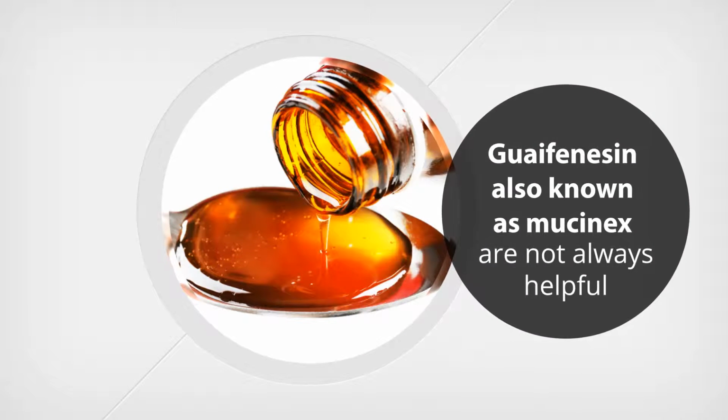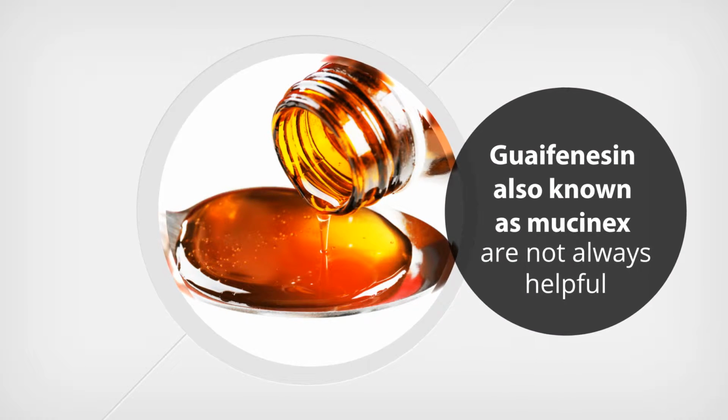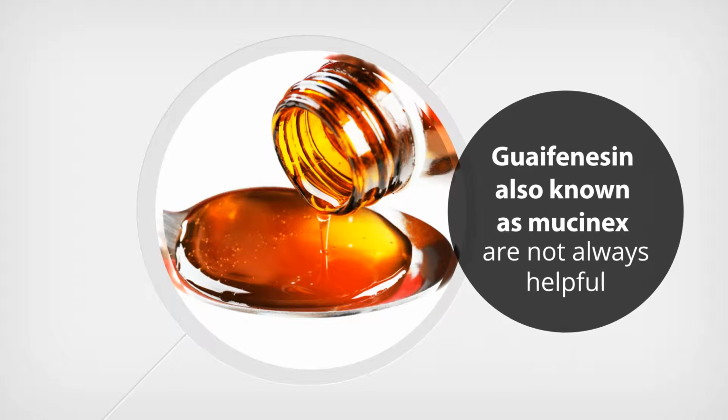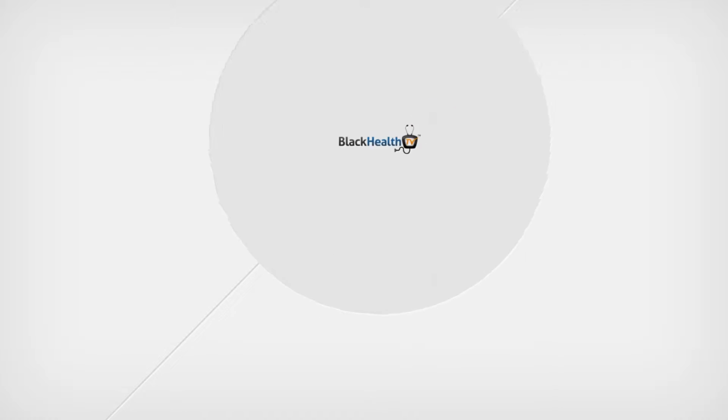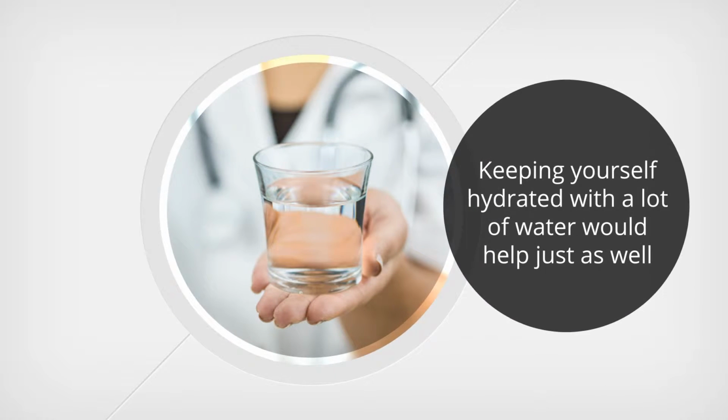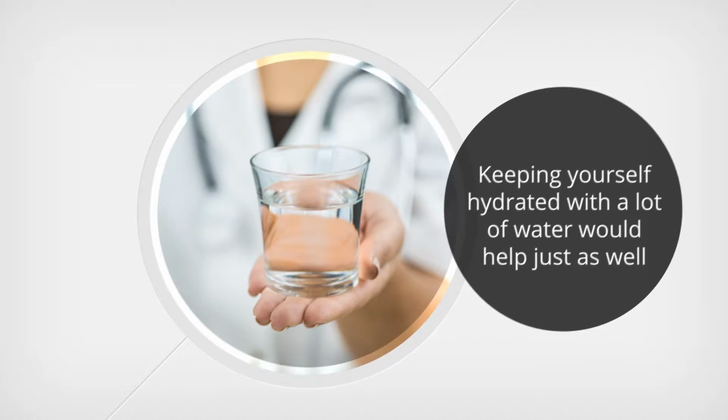It turns out wet coughs might not need expectorants either. There's some evidence to suggest that expectorants like guaifenesin, also known as Mucinex, are not always that helpful. Lab studies show an effect, but in an actual person with a cough, just keeping yourself hydrated with a lot of water would help just as well.